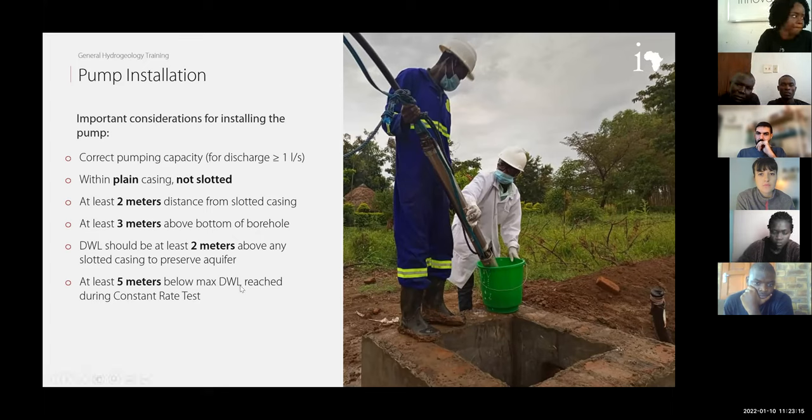So we want to make sure that we're protecting the pump, because it's one of the most expensive parts of these boreholes. And then we also want to make sure that the pump is at least 5 meters below the dynamic water level. In the future, when you're installing in the project, it's at least 5 meters below the dynamic water level.